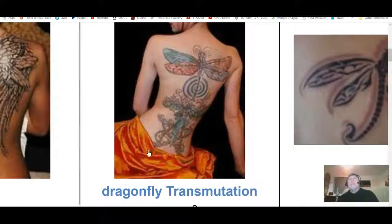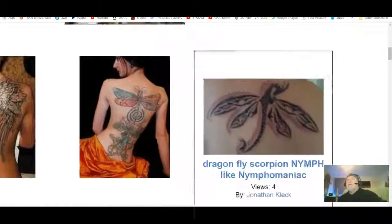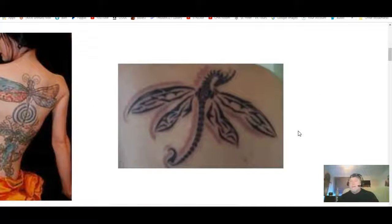Okay, so here's this girl. She's got a star representing one of God's princes, and then it's got the transmutation into this, and this dragonfly coming out of the vortex. See the spiral, like the star got put into the system, and out came the pretty dragonfly, which represents the locust coming out of the pit. Here's another girl tattoo. It's a dragonfly. Look at this. This is very telling.